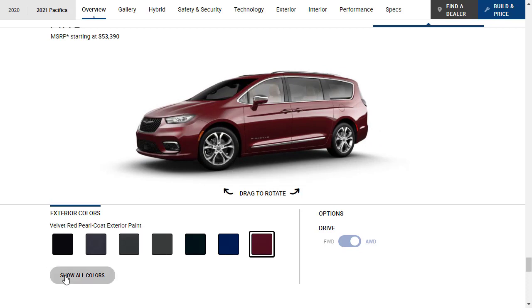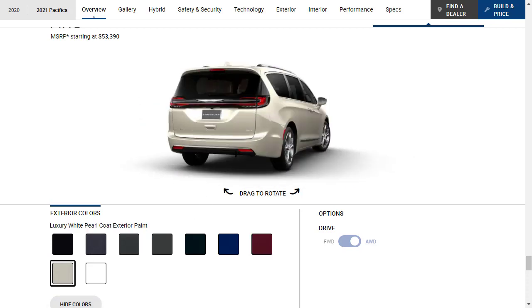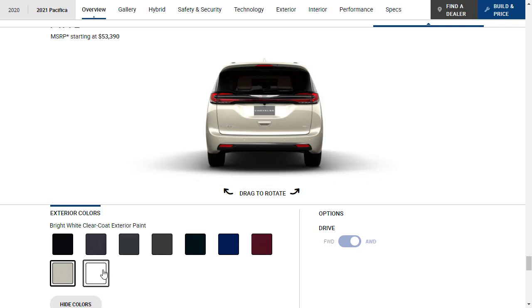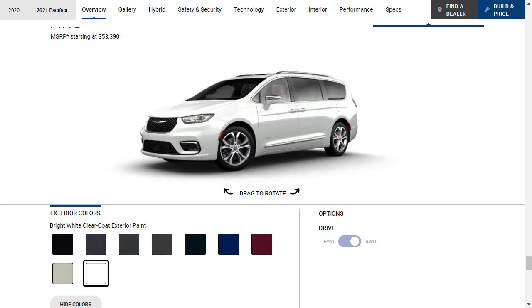Oh, there's more colors. It says show all colors. There's a few more. What do we have here? We have the luxury white pearl, right? We got the luxury white pearl, and then we have a basic bright white. All right, so there's all our colors for the Chrysler Pacifica, at least in the Pinnacle trim. And that's what we're going to focus on because ultimately we're going to build and spec the Pinnacle.